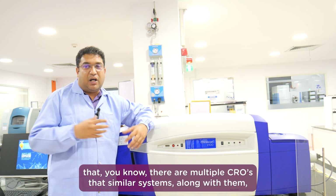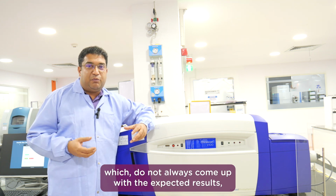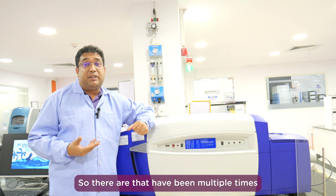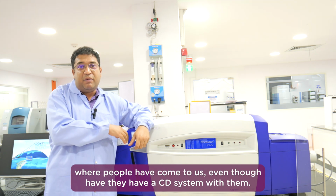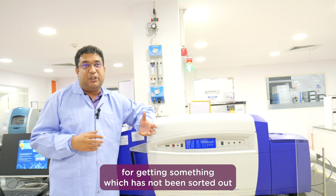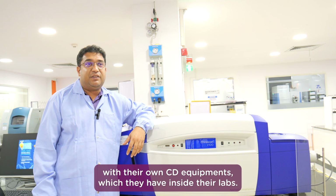The important thing to think about is that there are multiple CROs with similar systems, which do not always come up with the expected results in the market. There have been multiple times where people have come to us, even though they have a CD system with them, to use our Chirascan system for getting something which has not been sorted out by their own CD equipment inside their labs.